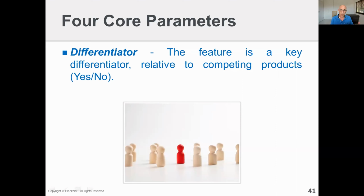Differentiator is a feature that is a key differentiator relative to competing products, yes or no. Now, in the model that we're going to see at the moment, the differentiator parameter is held for reference purposes and possibly future inclusion into the calculation formula. But it's very easy to expand them all. And it's here that the differentiator parameter is included just to demonstrate how easy it is to expand the model.